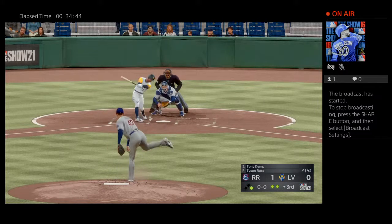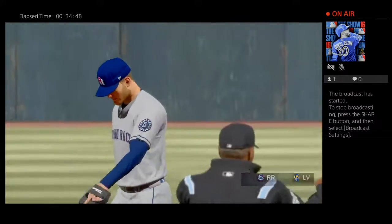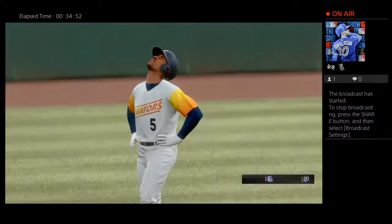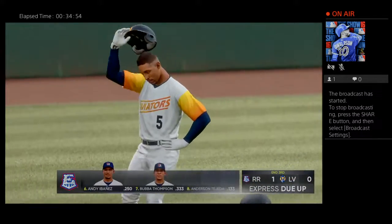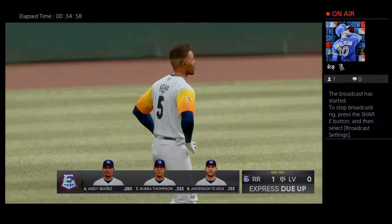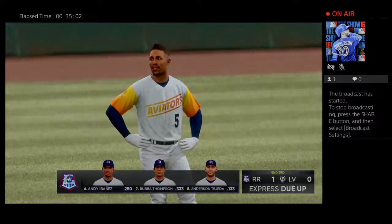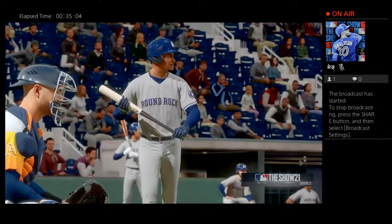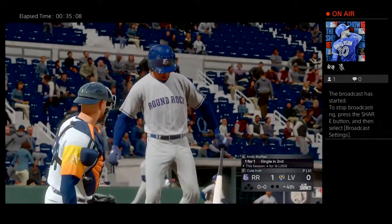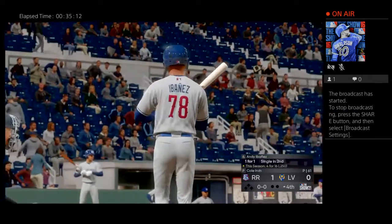Standing in now, Tony Kemp. But right there is the second baseman, and that will retire the side. So now into the box is Andy Ibanez. He'll lead things off here in this one-run contest. Andy Ibanez.